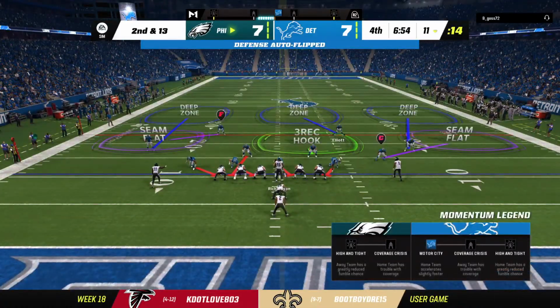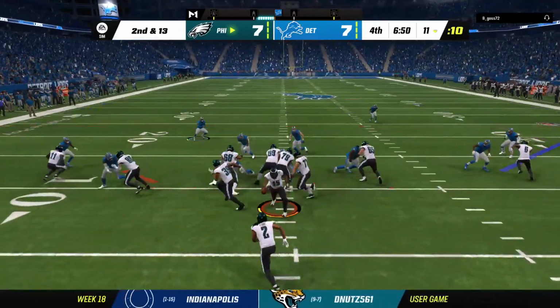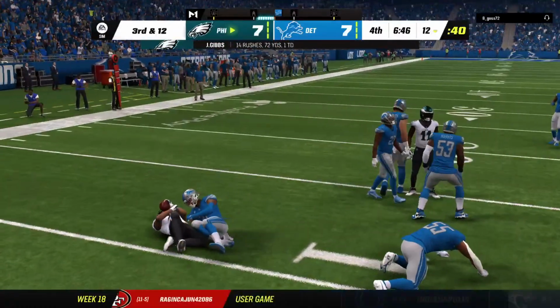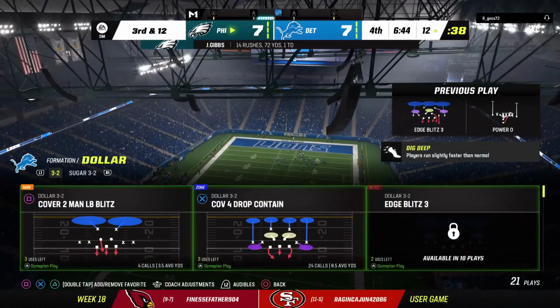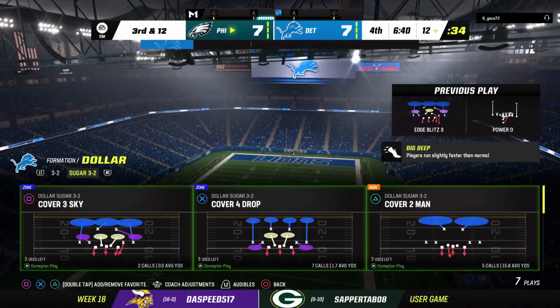So now they have to contend with 2nd and 13 after the first down run goes backwards. And they'll give him another shot here on the ground. And not much here as he'll get it to the 11, maybe the 12-yard line. Just a yard there, so it brings up a tough 3rd and 12.